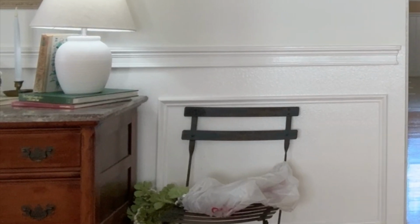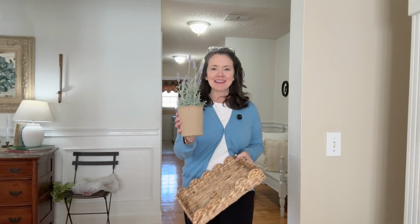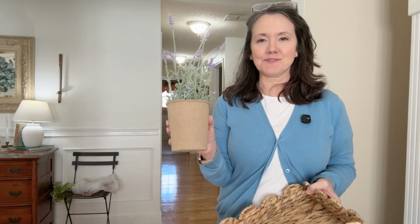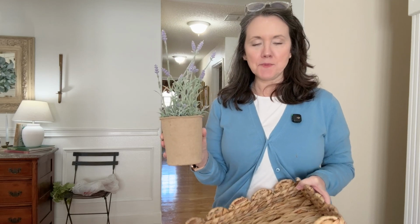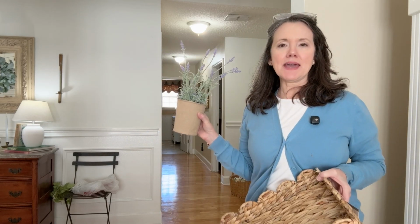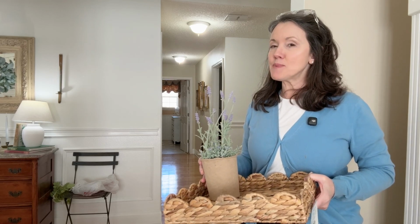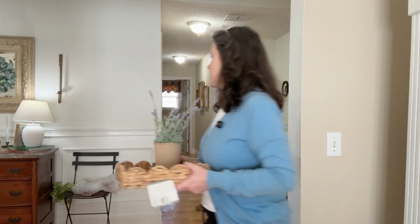Next, let's work on the entryway. So I grabbed this spring lavender plant from my attic because I just love it. It's like one of those decorations that fills my home with a springy feel. And then I grabbed this scalloped basket tray because I've been trying to make this entryway a little more cozy, and I think the basket and the tray is the key. So let's give it a try.